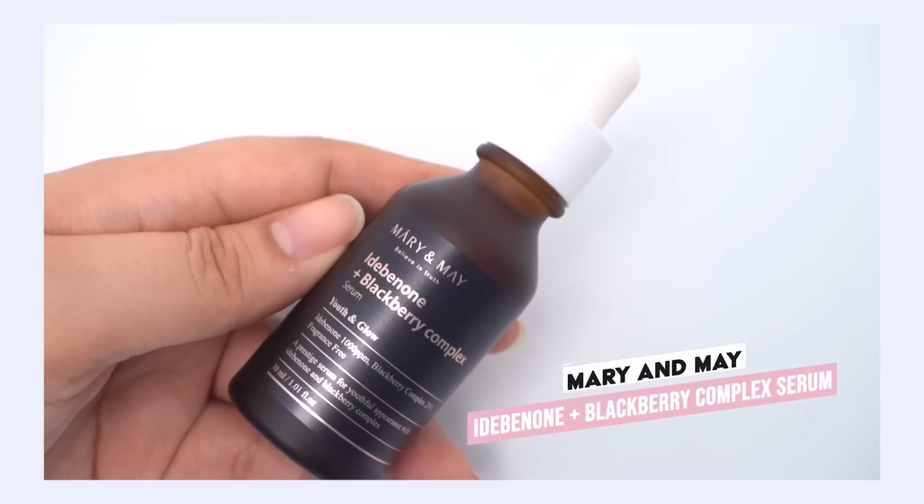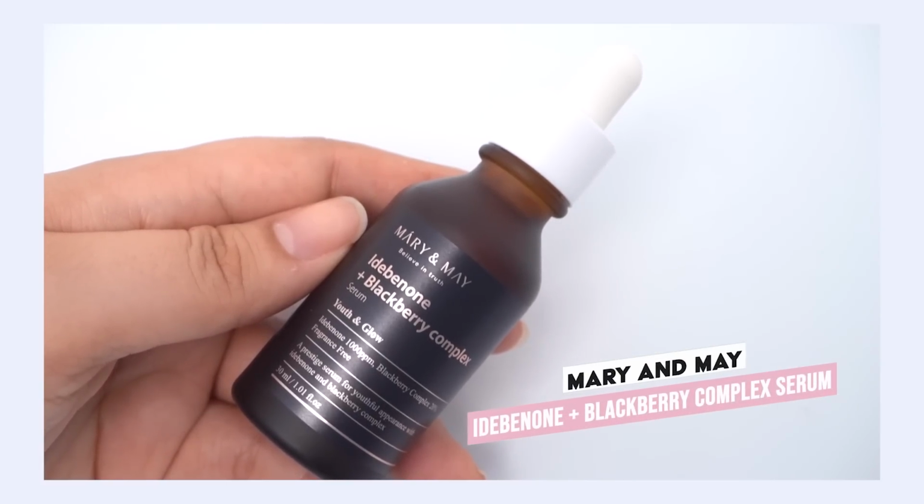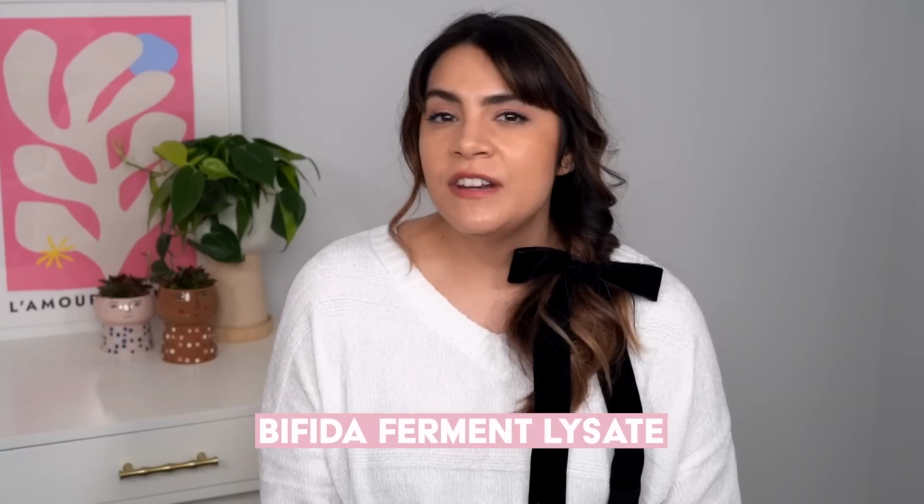It helps with skin hydration. Overall, a really powerful antioxidant here. And it has been suggested that this antioxidant is even more potent and powerful than vitamin C or vitamin E or even coenzyme Q10. It actually shares a lot of similarities with coenzyme Q10. So one product that you might consider with this really fantastic antioxidant is the Mary and May Idebenone Blackberry Complex Serum.